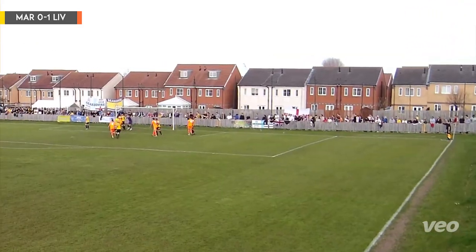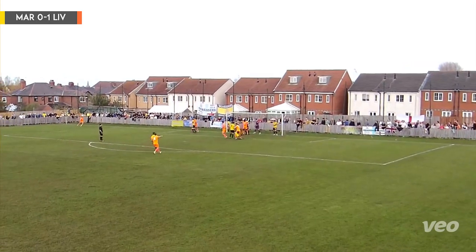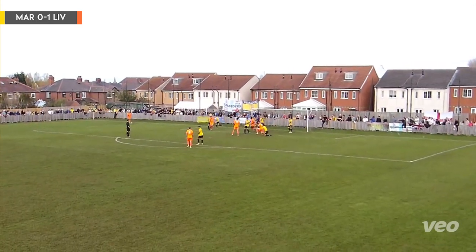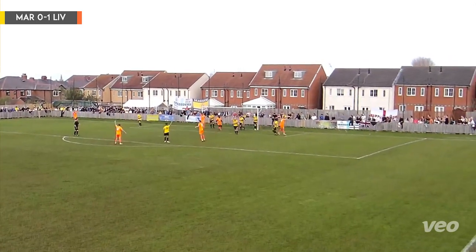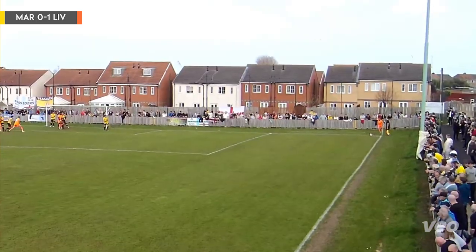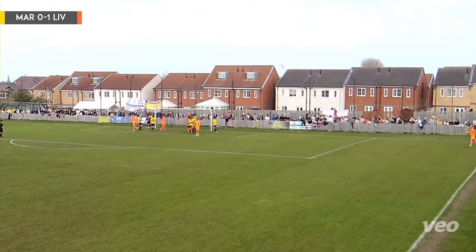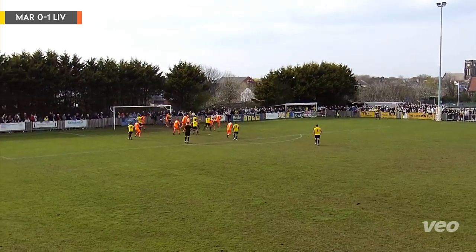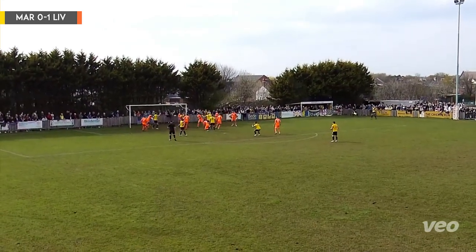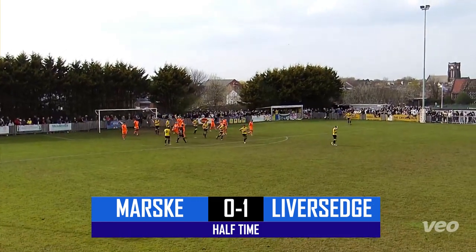Playing that inswinging corner, and that is a header that has gone back to Nicky Walker. Nicky Walker plays the ball in for the second time. Ball headed down, and that's out for a throw in. There's a high ball over the top, and that has been turned over, and they're throwing the kitchen sink at this. And that ball, acrobatics there from Adam Wheatley.